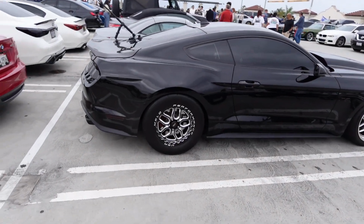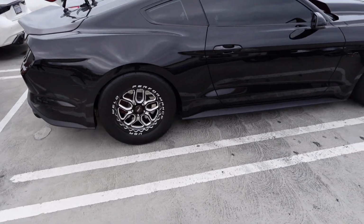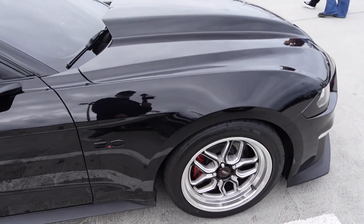Tough looking Mustang over here. Got some bead locks on the back, some World Racing running some Mickey Thompson drag radials. Nice weld on the front as well.